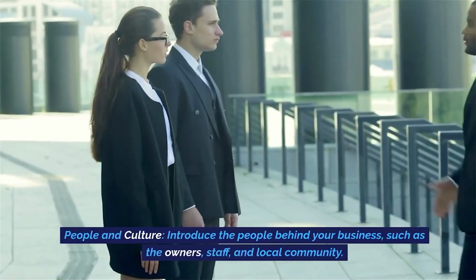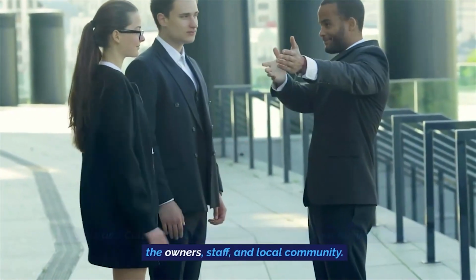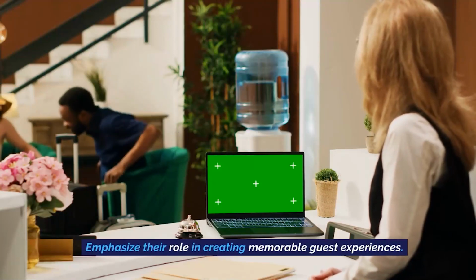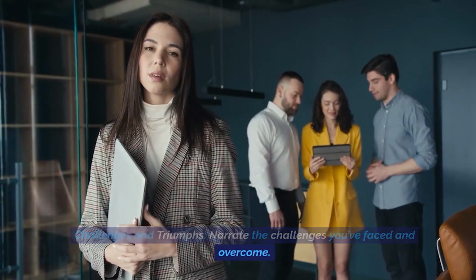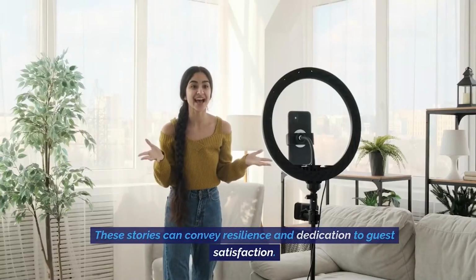People and culture. Introduce the people behind your business, such as the owners, staff, and local community. Emphasize their role in creating memorable guest experiences. Challenges and triumphs. Narrate the challenges you've faced and overcome. These stories can convey resilience and dedication to guest satisfaction.